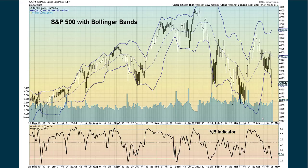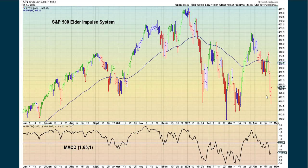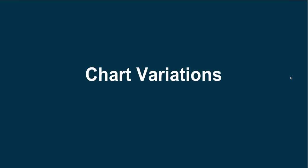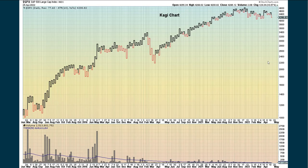Bollinger Band, and again, I'll probably take this off now. I just wanted to show how we went extreme negative and bounced off of that. We had come outside of the Bollinger Band, and that gives us the extreme reading. Well, now we're back inside the Bollinger Band. As far as our trading systems, Elder Impulse for the S&P is still negative, as well as for the SPY. And the SAR continues to be negative. Different charts, Heikin Ashi still looking negative. Kagi looking negative with the red.